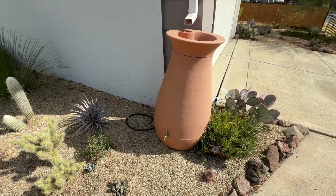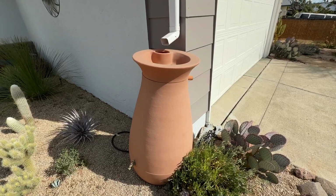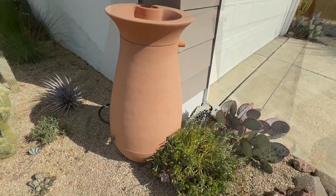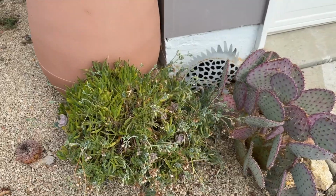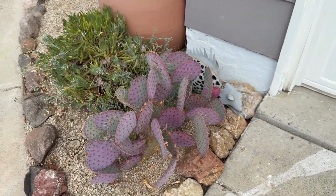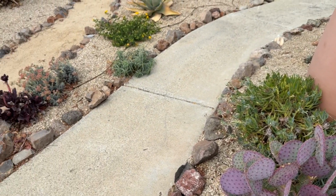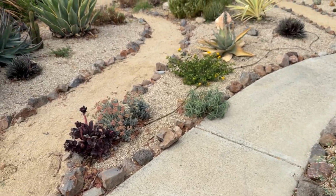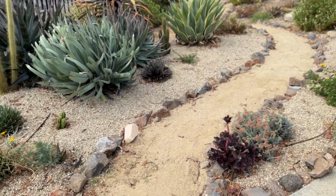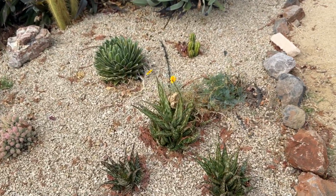Then here's my water barrel. We haven't got any rain quite yet this season, but I think it's going to start soon. Succulent planter with mostly Senecio and Opuntia violacea 'Santa Rita'. Nice purple color. Ignore all of my drip lines. I have quite a bit of work to do with that. Then moving over this way, we have some aloes.